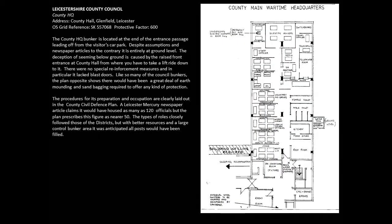Leicestershire County Council. County HQ. Address: County Hall, Glenfield, Leicester. OS Grid Reference SK557068. Protective Factor 600. The County HQ bunker is located at the end of the entrance passage leading off from the visitors' car park. Despite assumptions and newspaper articles to the contrary, it is entirely at ground level.